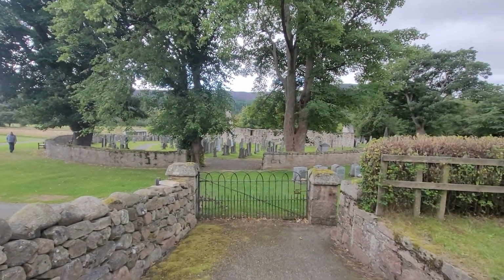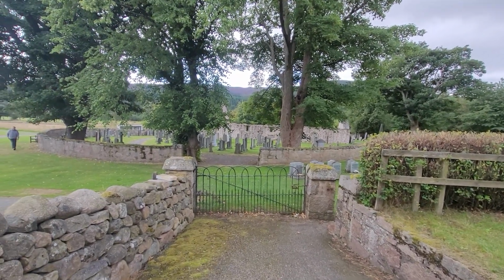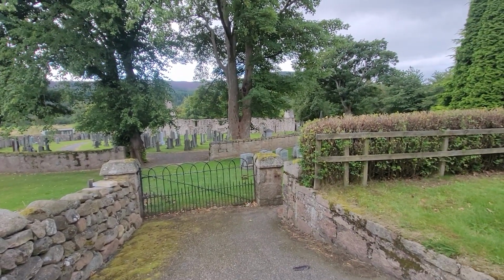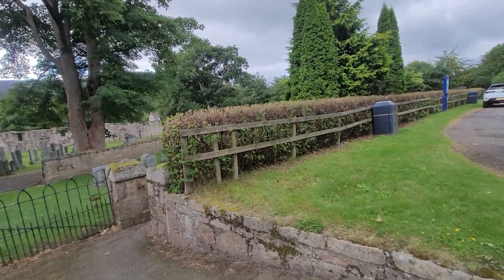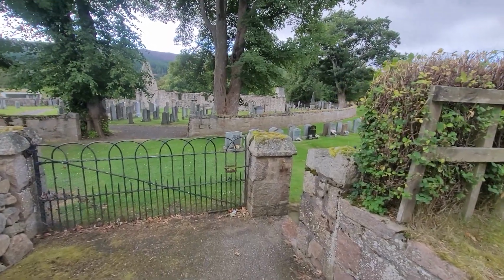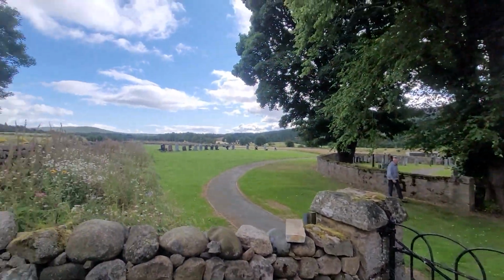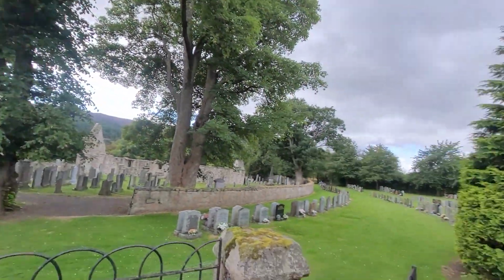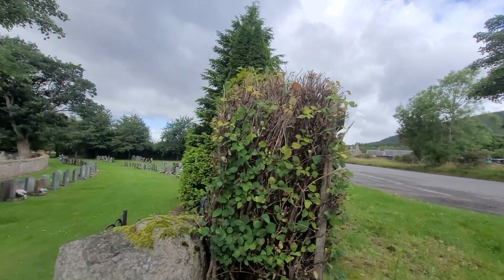We are here in the middle of nowhere, but we do have an amazing old ruined church here, Tullich, an old graveyard, and then we've got newer graves that are all going round. So we didn't even know this existed. We just came by in the car and I was like, Audrey, look. So here we are, guys. Very rural, beautiful, middle of literally nowhere.